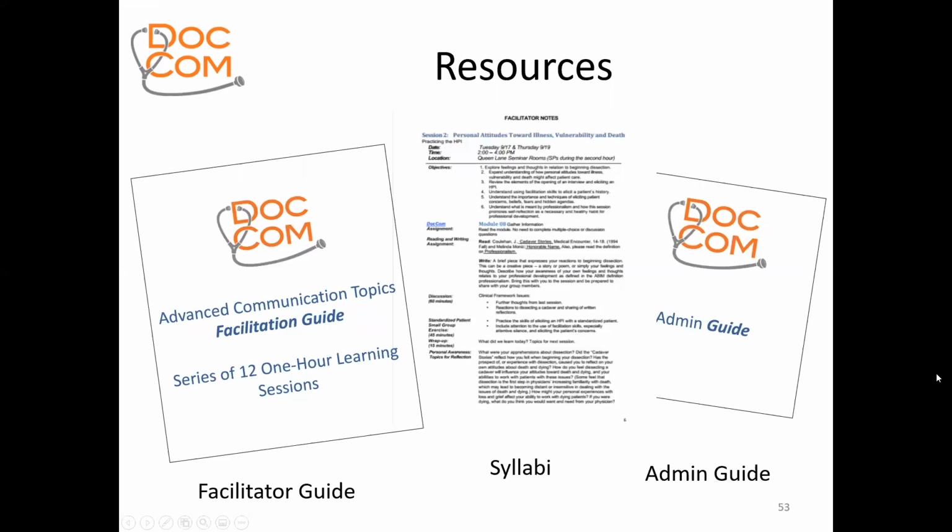So we have a ton of resources, a faculty guide and a syllabi, so there's no reason to reinvent the wheel here. If you want to do a module, and you can, this is module 8, for example, here you can go through a 2-hour program of exactly what you can be doing, the reading, the assignments, the discussion, the role playing, etc. This is our facilitation guide, and of course we have a very comprehensive administration guide for how to logistically get DocCom up and running, although we have a terrific team that will help you if you want to start. So very, very little is left up to you if you want to start with DocCom.